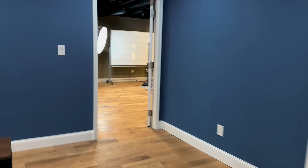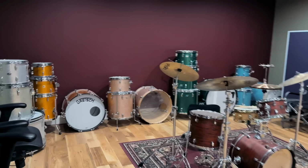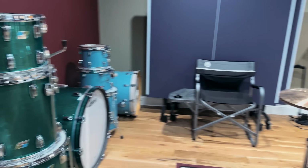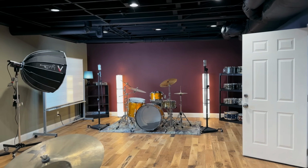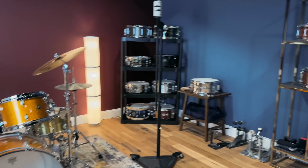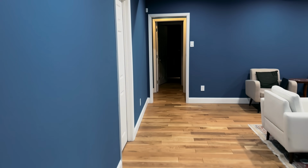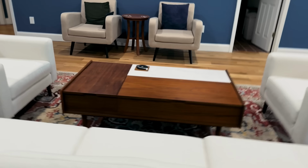Let me show you what the new drum room looks like. If we walk into the drum room, you can see I've lined up all my drum kits that were in the storage room. That's not all of them, but most of them, here at the back end of this room. And then there's Layla's drum kit. And then we look back and see my Gretsch kit, which I like to have set up in here. I had the floor redone in here. Got my snares over here, and as we go back into this room, straight ahead is the studio, but here we have the new setup.